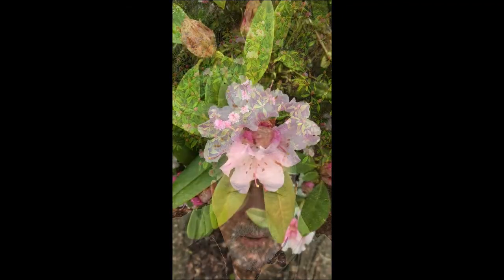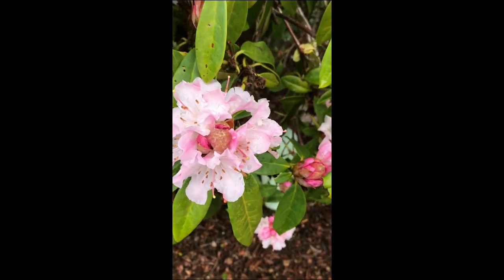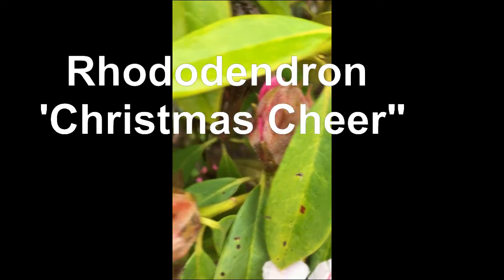Look at this rhododendron. It's blooming in January here in Coos Bay, and it's cold. There's frost in the morning, and it's got these gorgeous pink flowers. Let's take a look at one of the flowers a little closer. Yeah, look at that flower. Nice pink double flower, or maybe that's a single. And it's got more buds coming out. Check those buds out. Wow, nice ones.